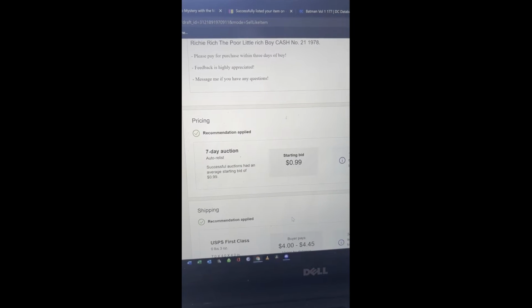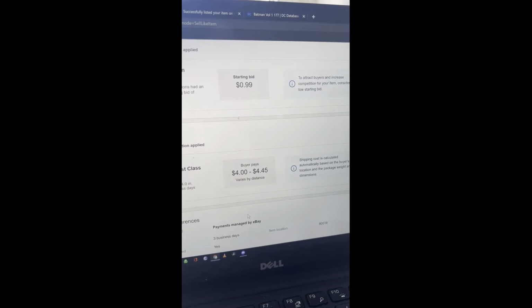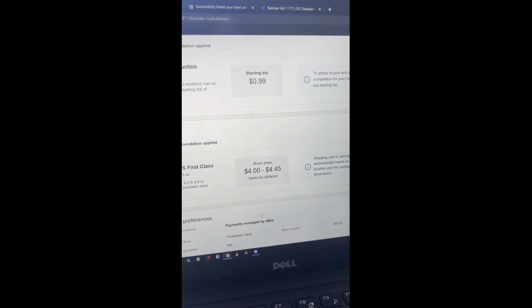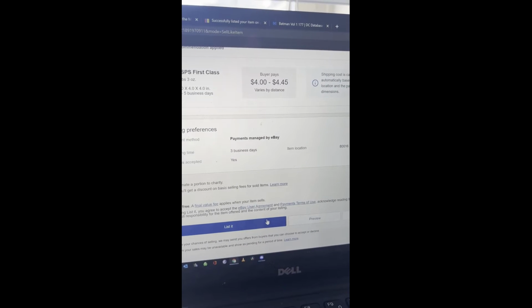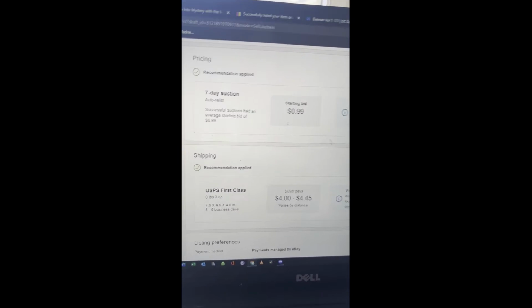As far as pricing, starting bid of 99 cents. Again, not looking for money, just looking to be able to sell it. But I do have it so the buyer will pay for shipping, which right now is set between $4 and $4.45, which will be determined by where the buyer is and how I have to ship it. And if they want it shipped quicker, they can set it up so they pay a little bit extra to ship quicker as well. And then, of course, listing preferences, who's going to deal with all of this, etc. So that'll be good as well.